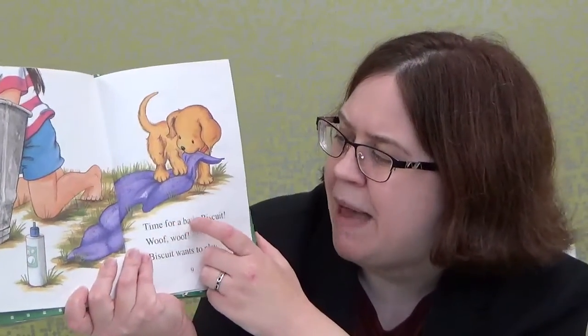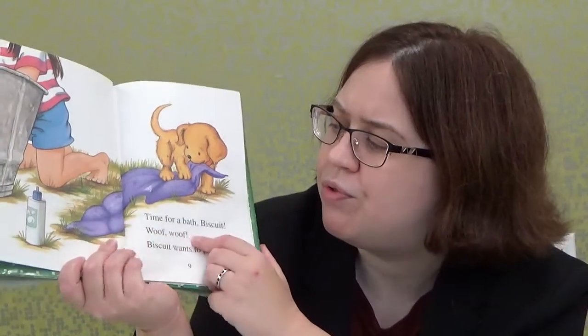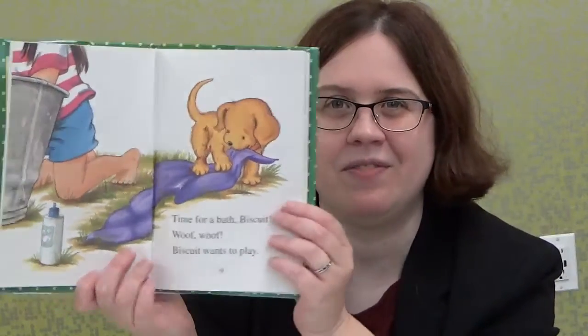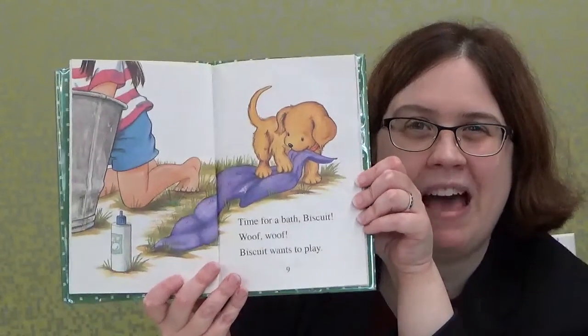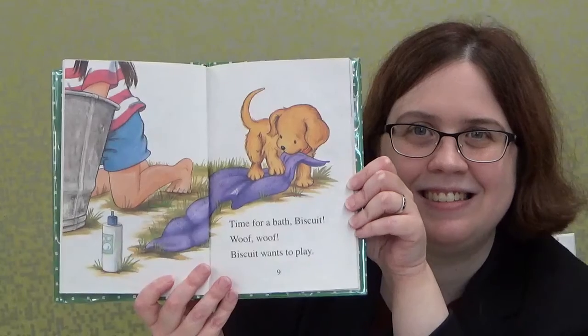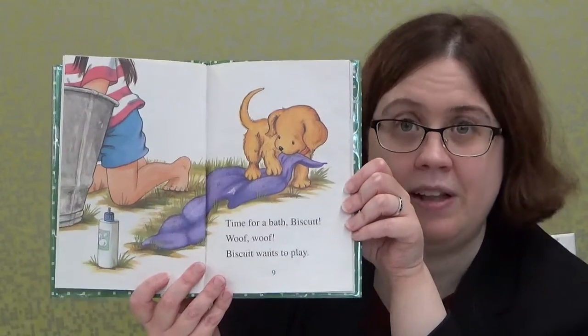Time for a bath, Biscuit. Woof, woof. Biscuit wants to play. So Biscuit just wants to play, but it's time for his bath. What will happen? Well, let's see what happens next.